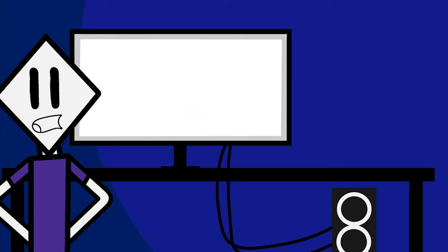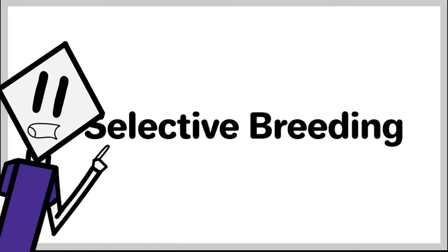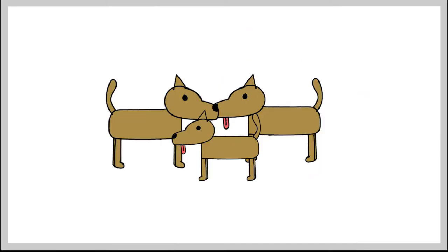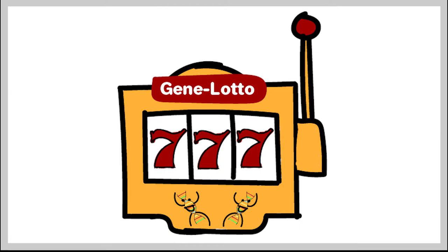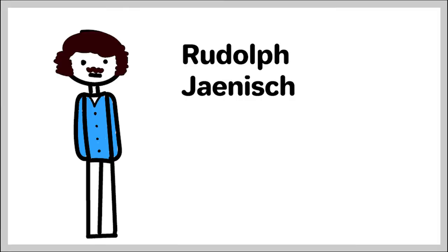We've technically been modifying life for around 15,000 years, but it was in the form of selective breeding. In case you don't know, it's when you take a female and a male with certain traits and bish bash bosh, you get a baby. The problem is that you have to play the genetic lottery and only have a chance at getting what you want. That's lame. Let's go to the year 1974 and meet a man named Rudolf Janisch.